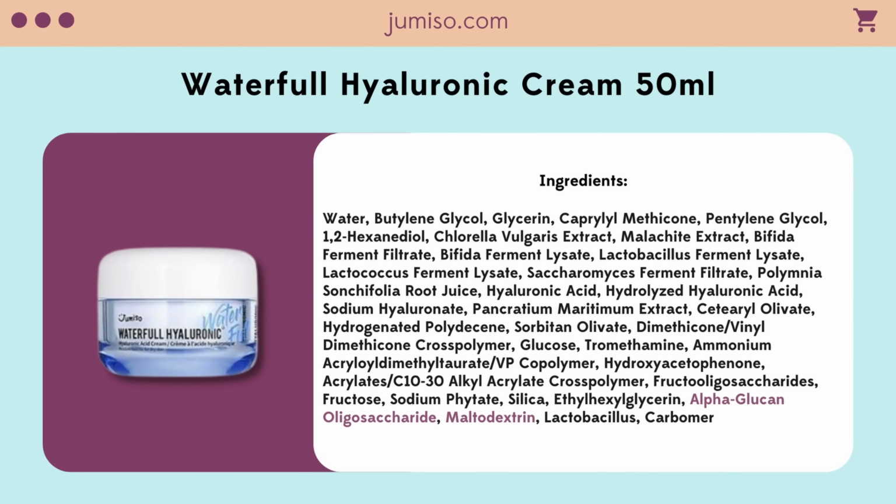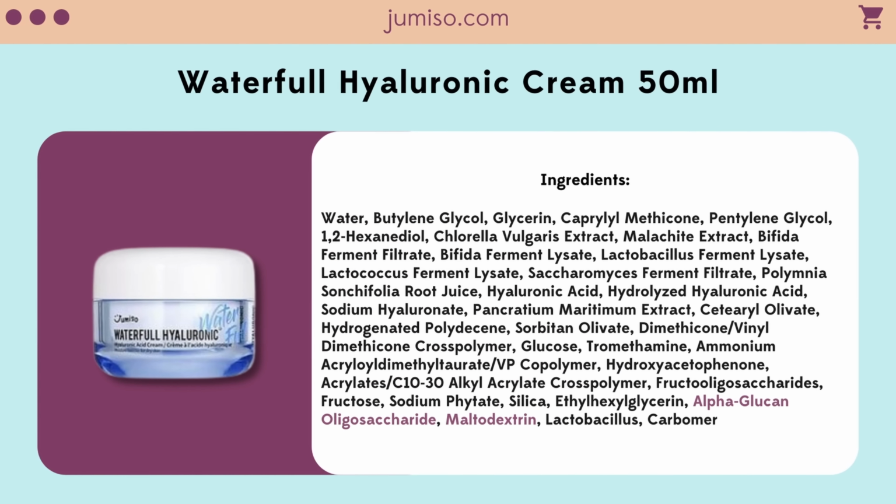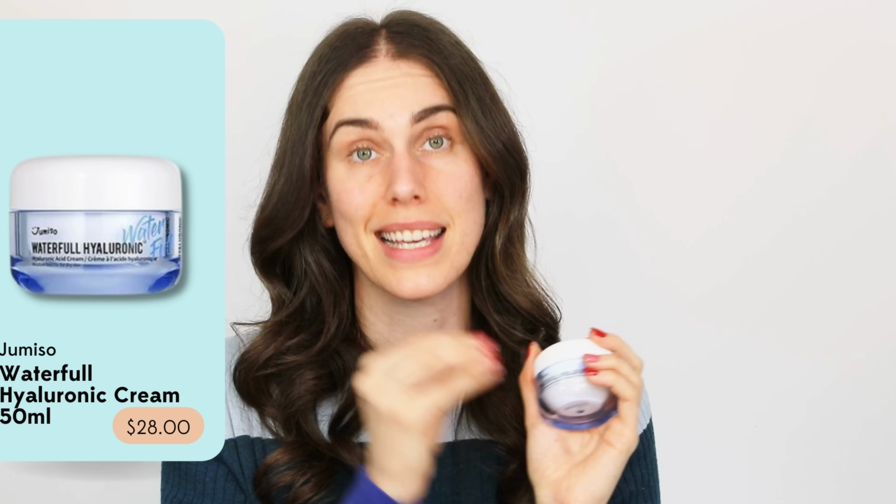They've also got alpha-glucan oligosaccharides. These are all great ingredients, and again, any of these sugars holds onto water, and I think that's why this cream is a little bit more plumping and a little bit more absorbable. It's because, yes, it has hyaluronic acid, but it has those other ingredients that play well with it. This is inexpensive. K-Beauty pulled through, vegan and cruelty-free.